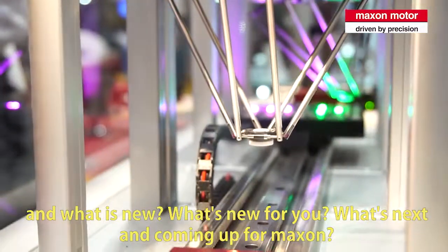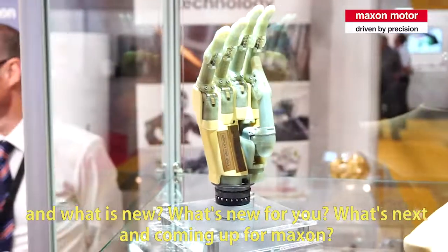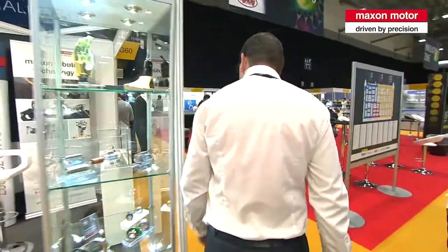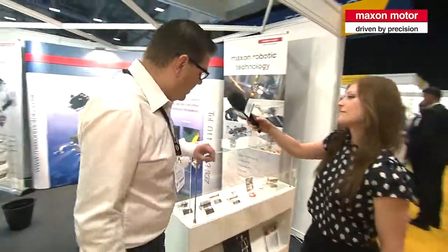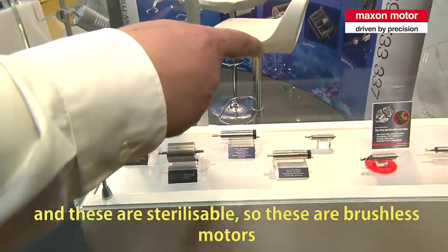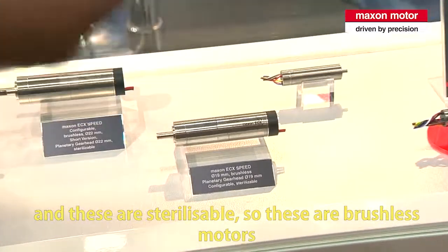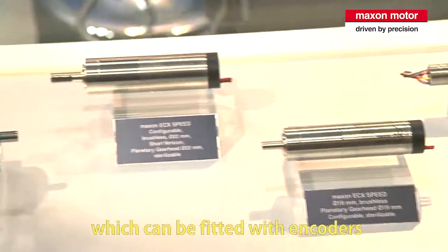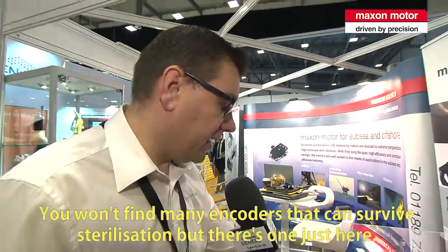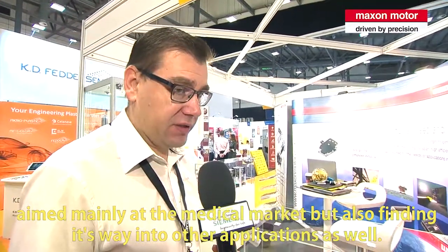And what is new? What's next and coming up for Maxon? Okay, so what's coming up? We'll walk around to this part of the stand here. What we've got inside here is a new range of motors. And these are sterilizable, so these are brushless motors which can be fitted with encoders. And what's new is a sterilizable encoder. You won't find many encoders that can survive sterilization, but there's one just here. And this is a growing range. It's a modular range aimed mainly at the medical market, but also finding its way into other applications as well.